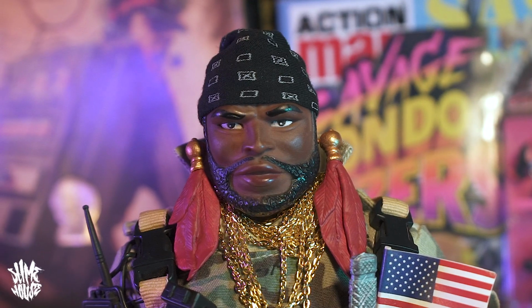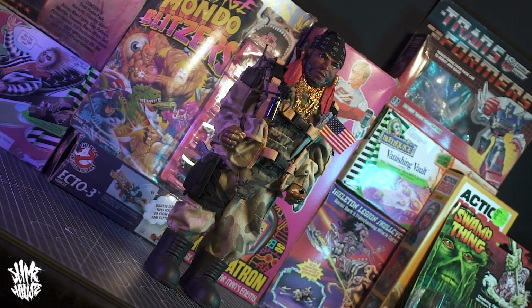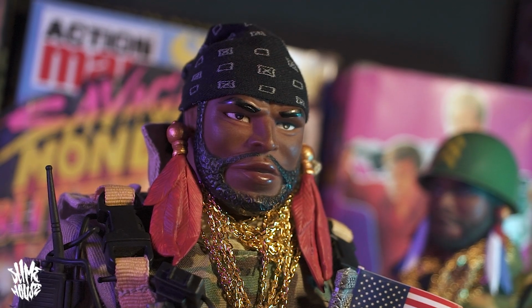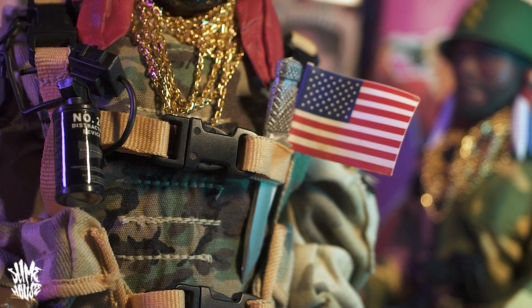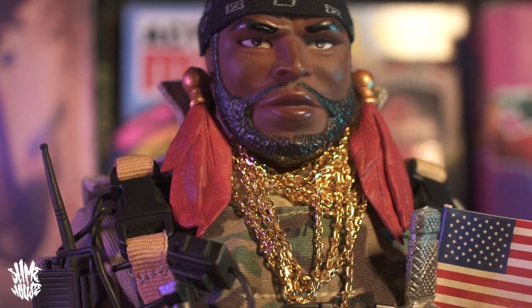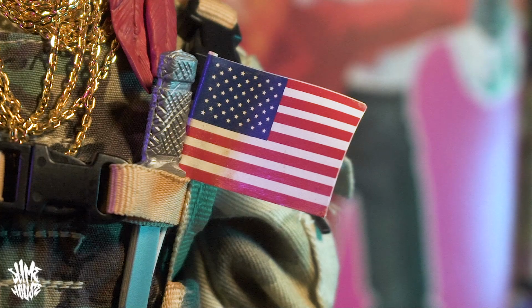I also made him a bandana out of some scrap material that I had knocking about, because Mr. T wears bandanas, it's another one of his iconic looks, so I thought that would be nice and fitting for this figure. There was no gun in his holster, so I found a nice gun out of my spare bits box, and also a knife to put in his webbing. I gave him some of the same gold chains as the other Mr. T, and I also added this little American flag to his webbing just because I thought that it looked cool.